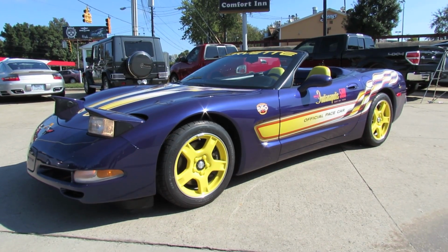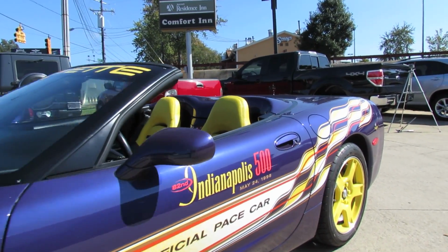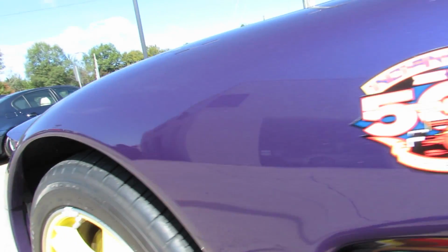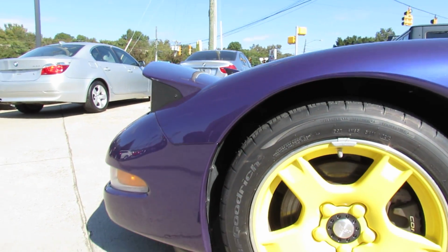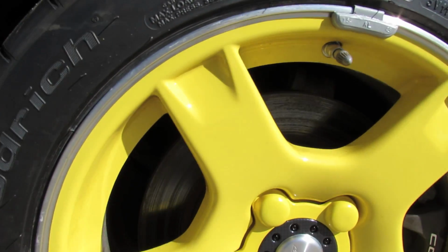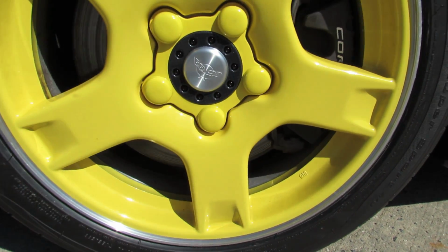Reviewers back in the day would rave on the overall well-composed nature of the Vette, its taut adjustable suspension, lack of rattles and interior shakes, and increased comfort. Compared to the C4, it was truly a world of difference with world-class performance for its day. The C5 came standard with aluminum alloy wheels, 17 inches in front with two 45/45 tires, and 18 inch in the rear with two 75/40 tires, specially painted yellow for the pace car Corvettes.